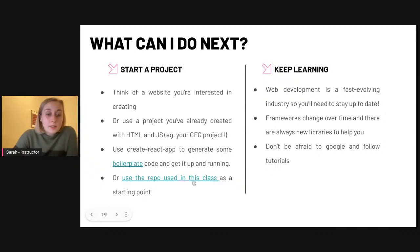There's a little link that you can use here as well to the code that we had today. So you can use that as a starting point, maybe add your own functionality into that as well.